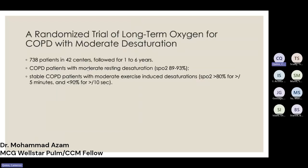So the next one was done in 2016, which is the randomized trial of long-term oxygen therapy for COPD with moderate desaturations, or the LOT study. It was a much larger study done in 42 centers, about 700 patients, and they were followed up to 6 years. Moderate desaturation was SpO2 of 89 to 93% on room air, and moderate exercise-induced desaturation during ambulation was characterized as SpO2 greater than 80% for greater than 5 minutes and less than 90% for more than 10 seconds.